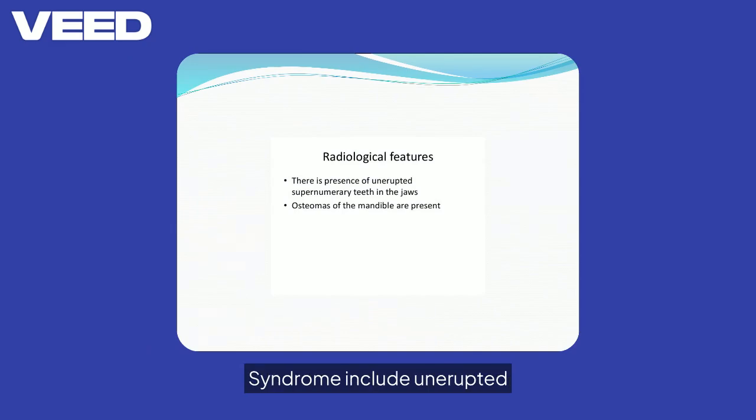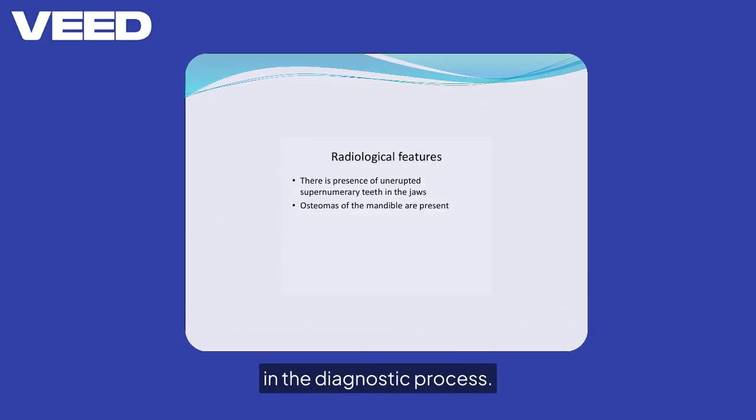Radiological features of Gardner syndrome include unerupted supernumerary teeth in the jaws and osteomas of the mandible. These findings are key in the diagnostic process.